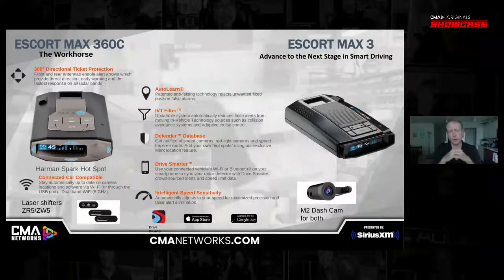So really bringing up the lineup with the Escort side is the Max 360C. I call it the workhorse. This product has been out there forever. Great range. This became the start as we started looking at improving range and reaction times with the digital signal processing. This is also connected car compatible, so this has Wi-Fi with it. It has, again, the connectivity with the laser shifters, the M2 dash camera.